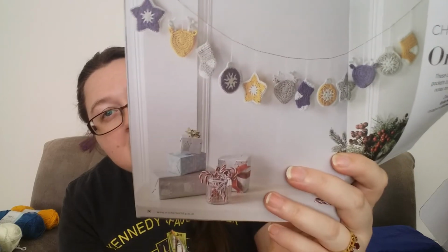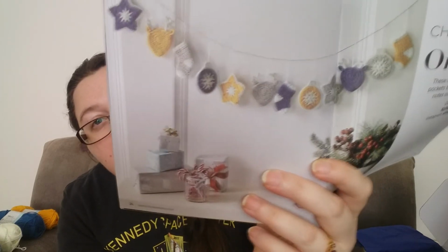I think they would, if I have the right colours. Not necessarily these colours, but I have like Christmassy colours. I can make some more out of that. So yeah, that's the other one.